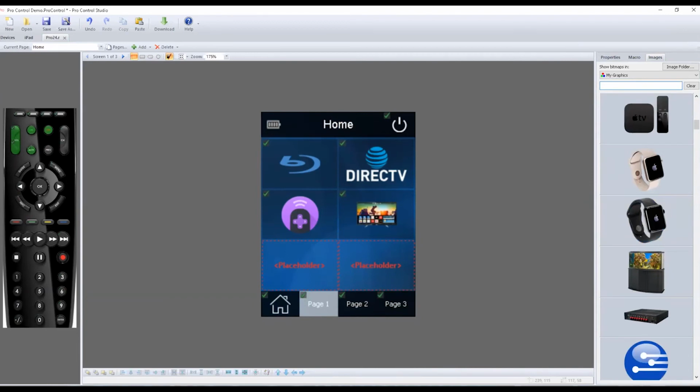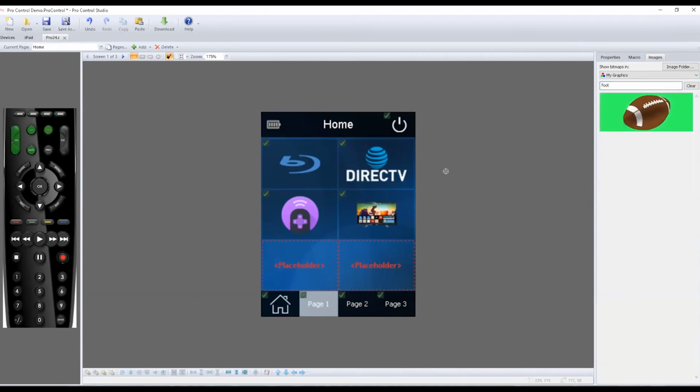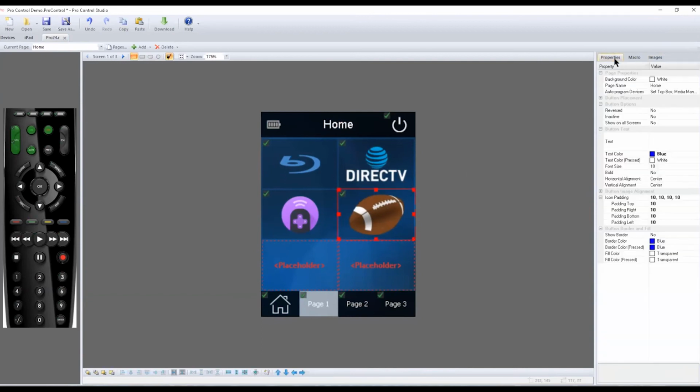Let's see if I have a football button here. If I drag that into the interface, it's quite large. So again, go to my properties, go to my padding, just add some padding to the top, right, bottom, and left, and you'll be able to shrink the image on the button. So you have some obvious great advantage with that. You can change the look of a button with the same exact icon.